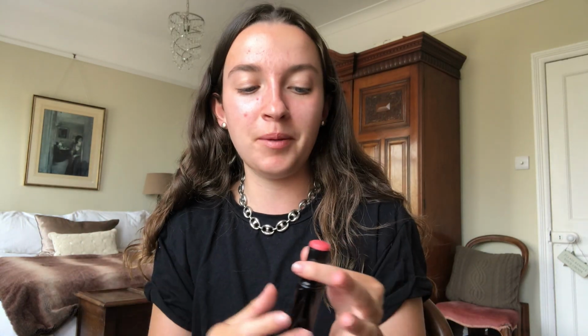I'm now going to use this Chanel blush N21. My hands are so slippy. Okay, there we go. It's from all that moisturizer and primer. So I actually love this. My friend's mum actually gave this to me, and it's such a pretty color, and you can use it on your lips or on your cheeks. It's very versatile.